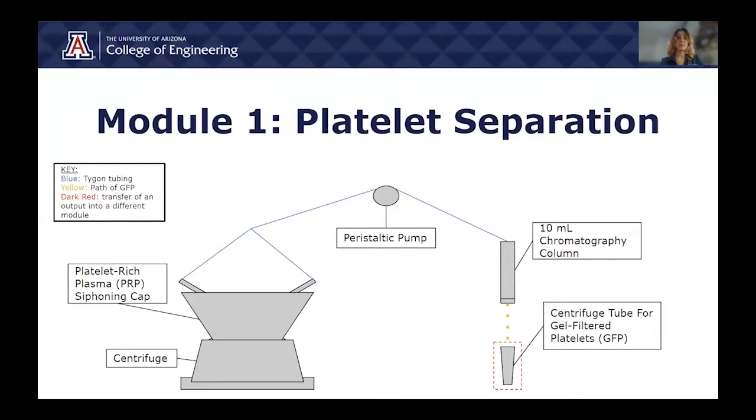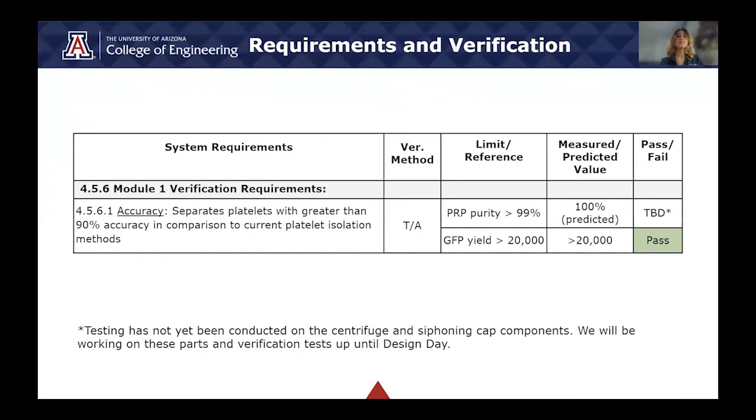The module-specific requirements relate to the accuracy of platelet separation, which is quantified first as PRP purity and then as the GFP platelet count. Unfortunately, we have been unable to test the centrifuge system with whole blood or the siphoning cap system at this time, so the platelet purity requirement has yet to be verified. With that being said, we plan on continuing with the verification testing up until design day.